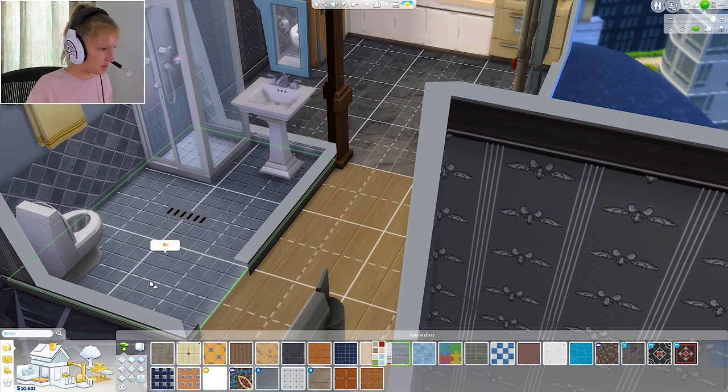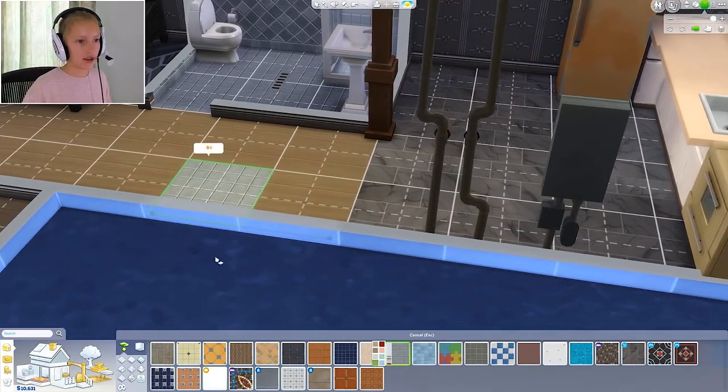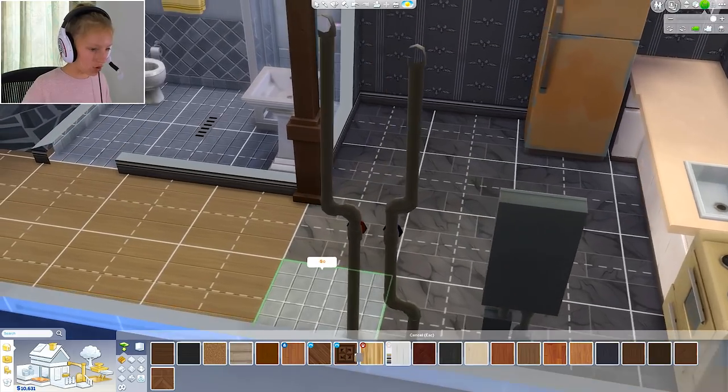No, I want these colors. Alright, that suits it much better. I think it works much better. These ones I want to have for the kitchen. And for the bathroom, now I want to have like a dark wood.